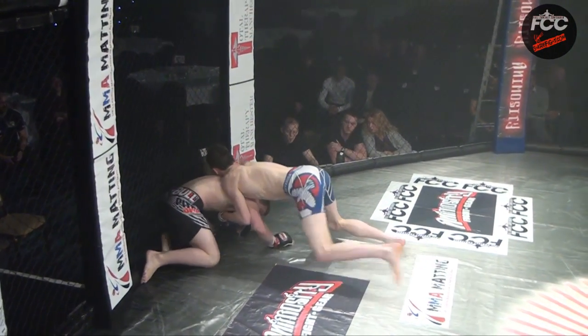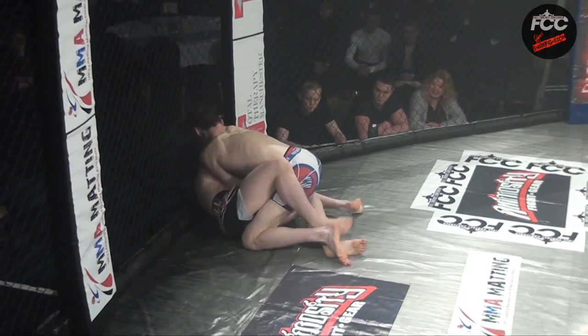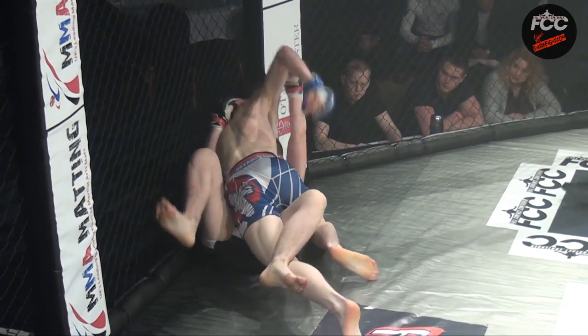Now, the Arkinsall arm did look quite jacked there. It was quite red. Good decision by the referee to call a halt to that one, and a great win for Callum Mullen.